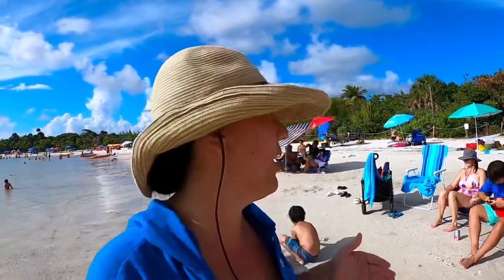So for us, having my family in town, it was perfect to bring them here. They have the beach, which we're chilling out on now after a nice day of paddling. We enjoyed getting out to the sandbar, the mangrove tunnel. We went out to Beer Can Island and hung out there. So there's just a lot to explore and something for everybody over here.